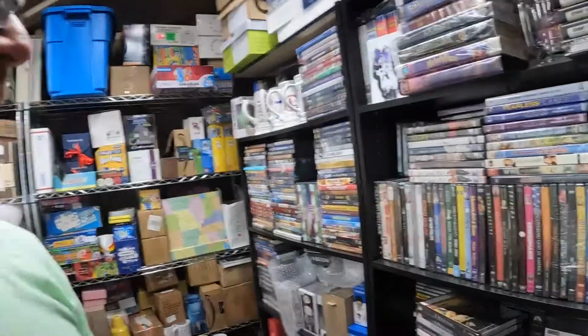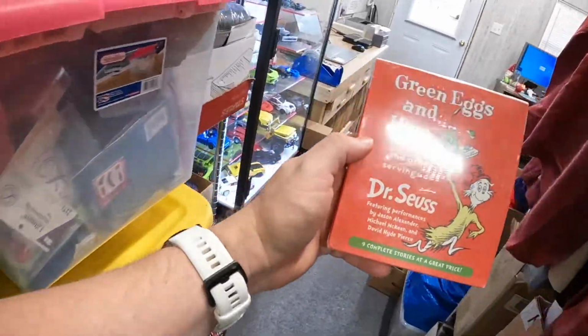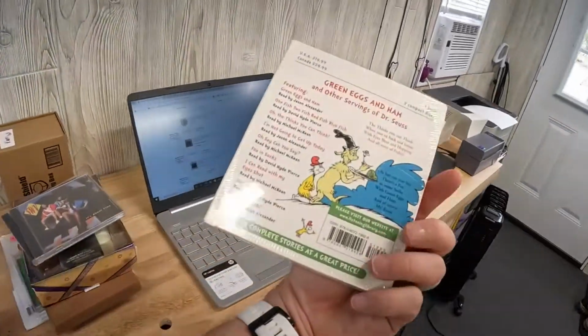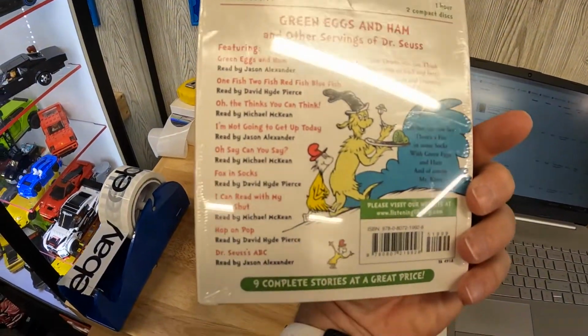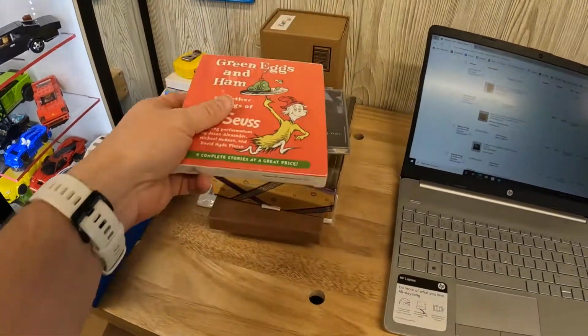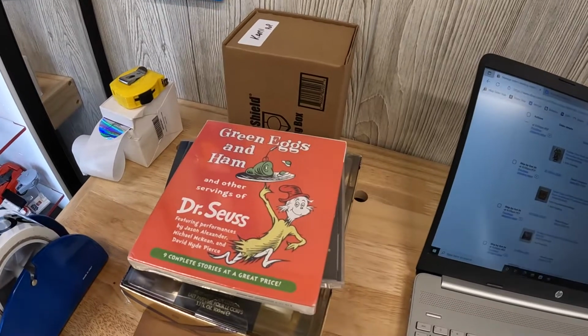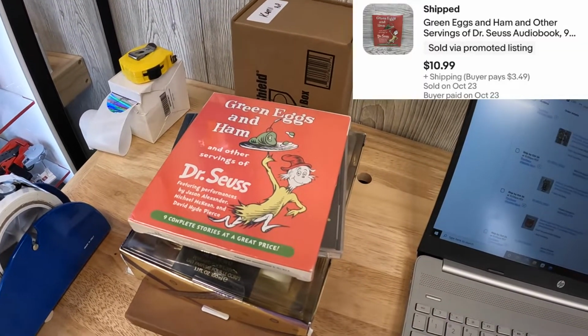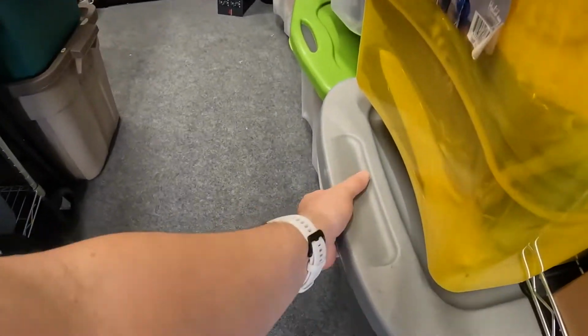There's lots of media going out today, but I listed a bunch of media at the end of this last week. It's a copy of Green Eggs and Ham and Other Servings. It's got all these Dr. Seuss books on it. I think I picked that up for $1 at a local thrift shop, and that sold for $10.99 after about 13 or 14 months. I have another set of cassettes, more media going out.